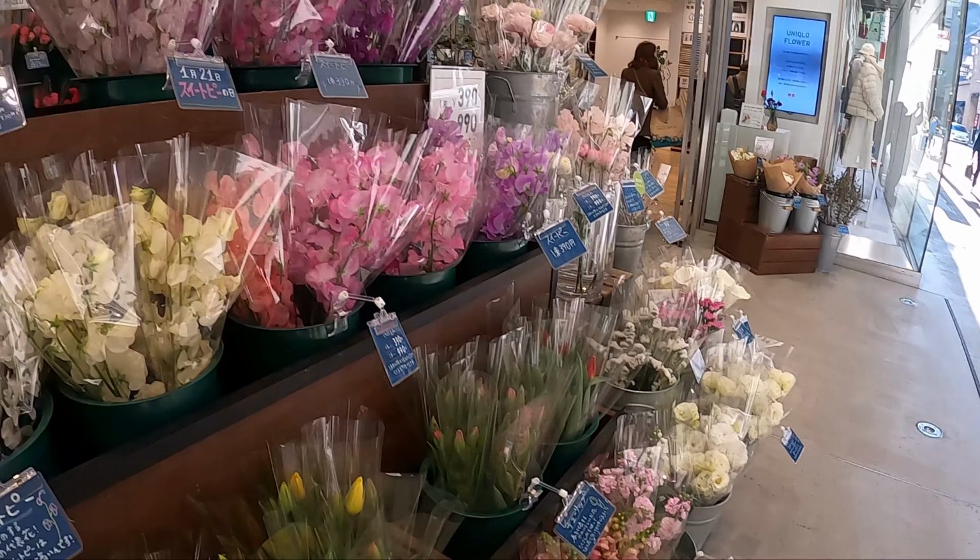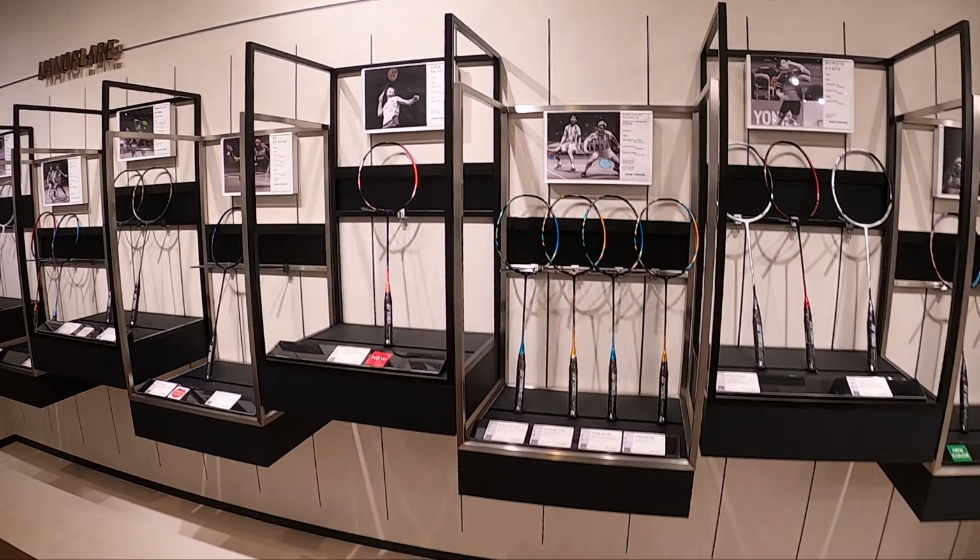I also wanted to mention the Yonex flagship store, which is also located in Ginza. This is an optional visit if you're a badminton, golf, or tennis player or fan. I won't go too much into this, it's more of a selective choice, but it's an awesome place to check out if you're a fan of any. I have a full vlog which I'll link on the top right here.